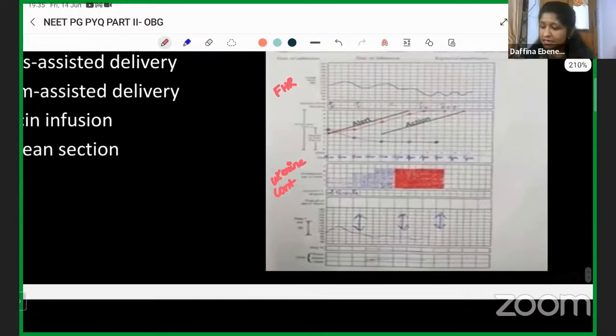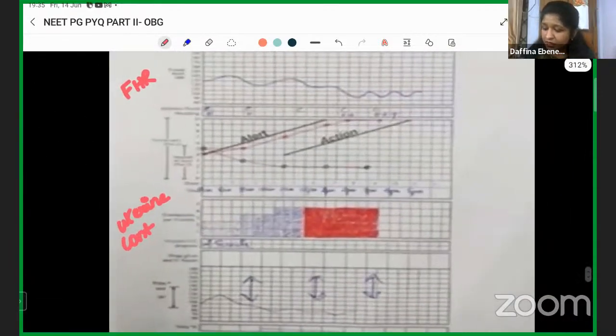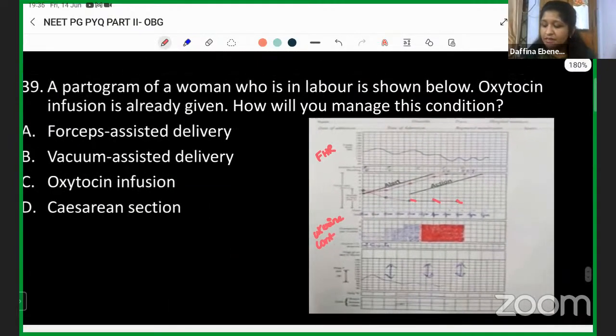So in this case, as you can see, with oxytocin infusion and with uterine contractions, her cervix is dilating, but the fetal head is not descending beyond a point. It's persistently at station 0, in spite of giving adequate oxytocin, in spite of having adequate uterine contractions. So what is this? Head is not descending in spite of adequate uterine contractions and adequate oxytocin infusion. It is cephalopelvic disproportion.